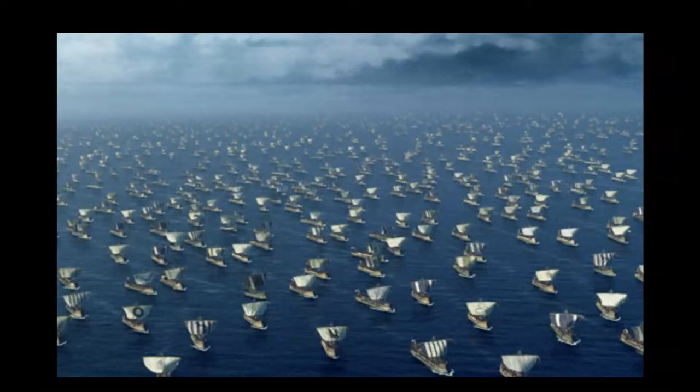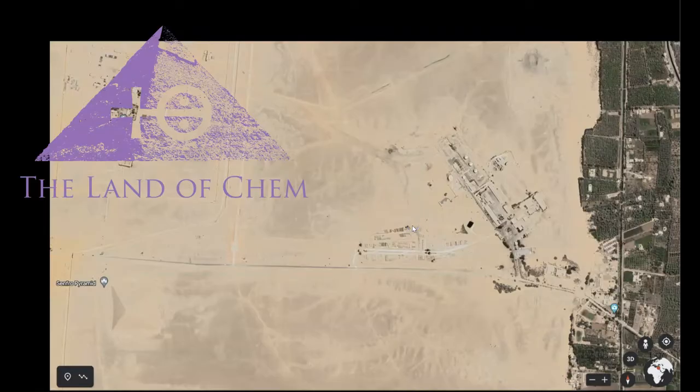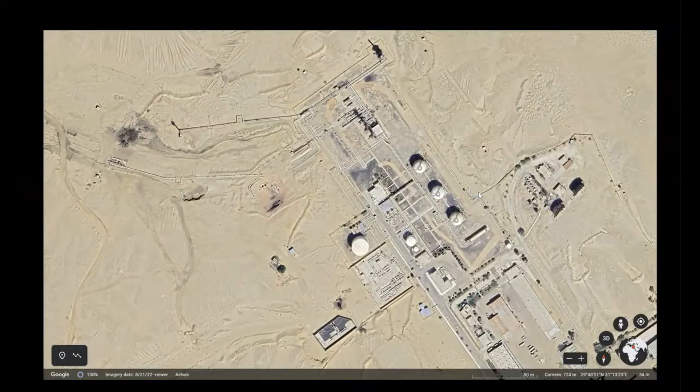But is there any evidence of these natural oil deposits or petroleum refining near the Red Pyramid? Well, just take a look at this, ladies and gentlemen. And what do we have here? This is a Google Earth image of Dahshur, with the main access road leading into the tourist area for the Red Pyramid and Bent Pyramid here. And what do you see here on the right, directly across the street from the Red Pyramid? Well, it is nothing less than a modern oil refinery.